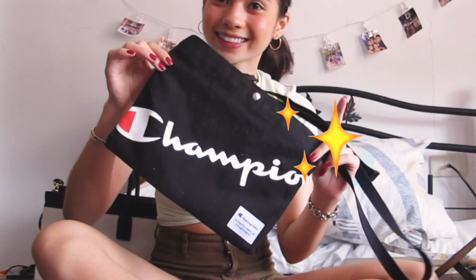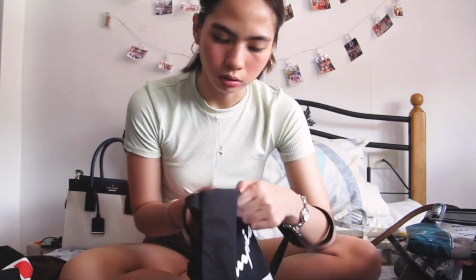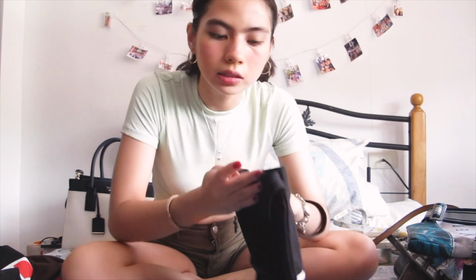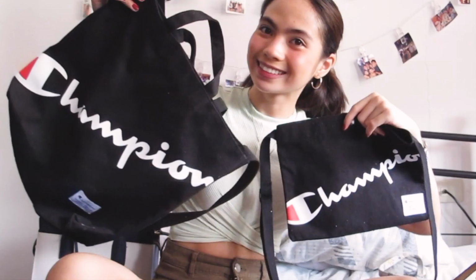Almost done with the sling bags. Okay, next is this Champion. What do you call this? It's a Champion bag. I got it from Japan and I have it in two sizes. And this one is smaller. I use this when I go to malls. I love this bag so much.